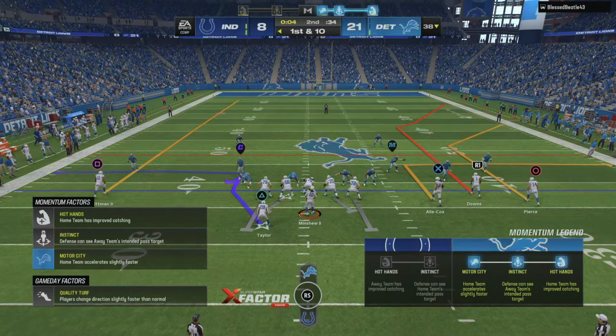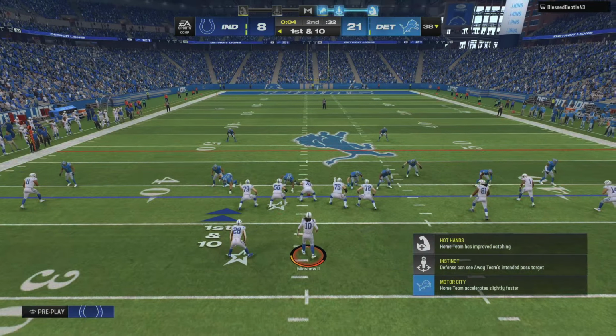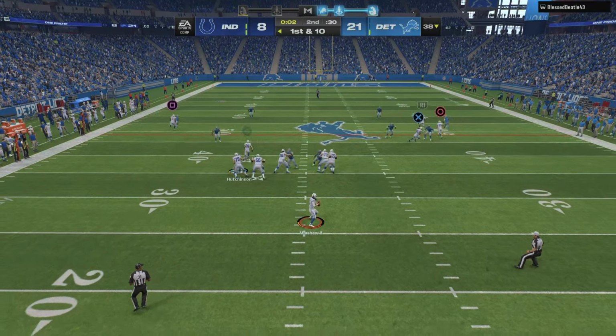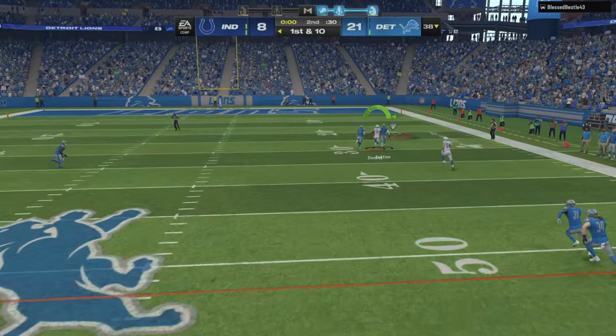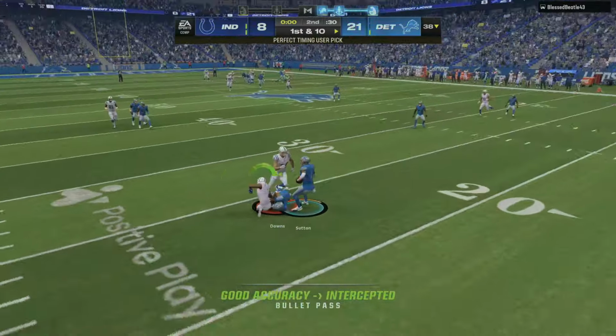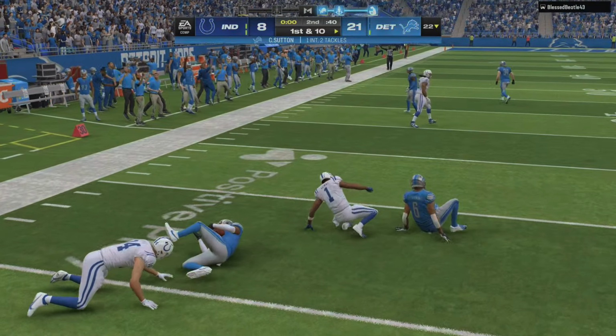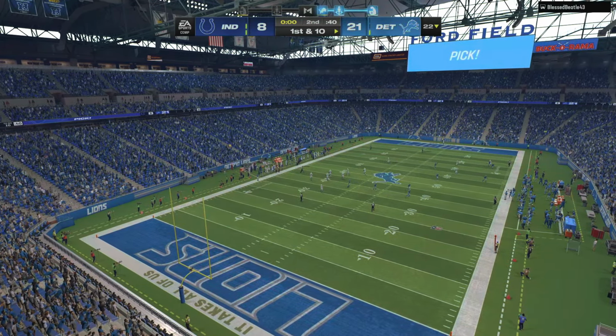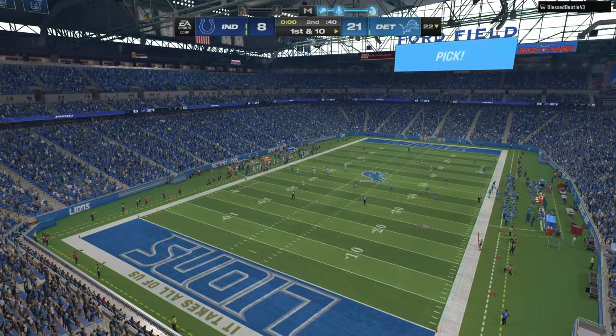And they line up now for what will likely be the last play of the first half. They'll throw now on the final play. He'll let one go deep for Downs. Into a double team, and it's intercepted. Picked up by Cameron Sutton, and he will be brought down on what will be the final play of this first half.